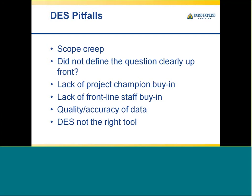Not having a project champion bought in. As I said, if we don't have someone like Jim that's really driving the process and providing resources for it, I think that we set ourselves up for failure. And the same goes on the other end of things, where the frontline staff may not be bought into the need to do this or the need to change. So it's important that we manage that and are aware of that.